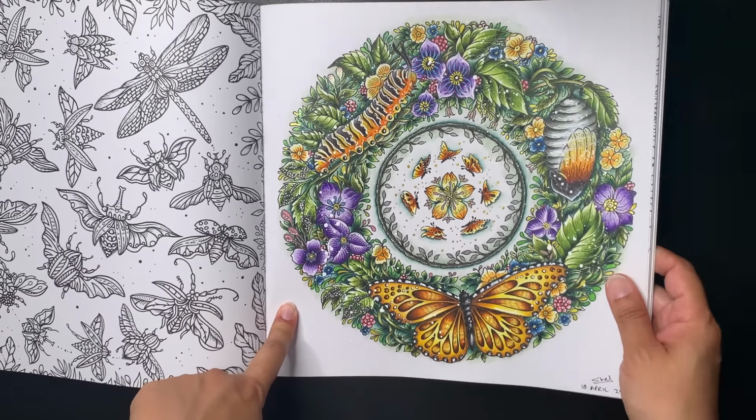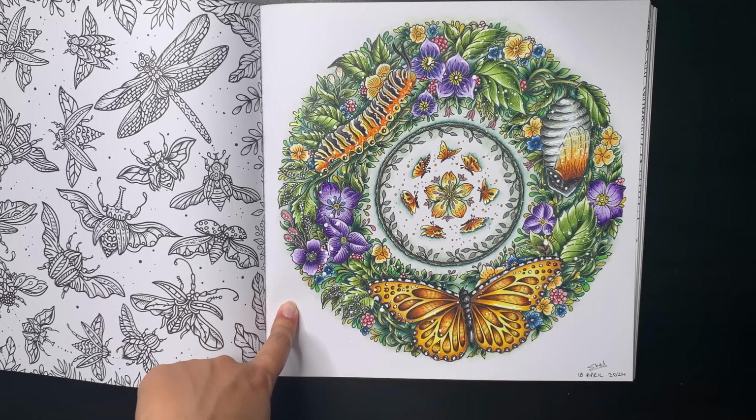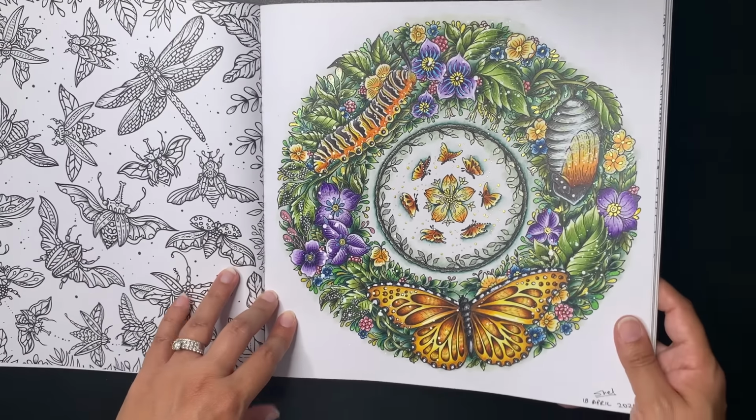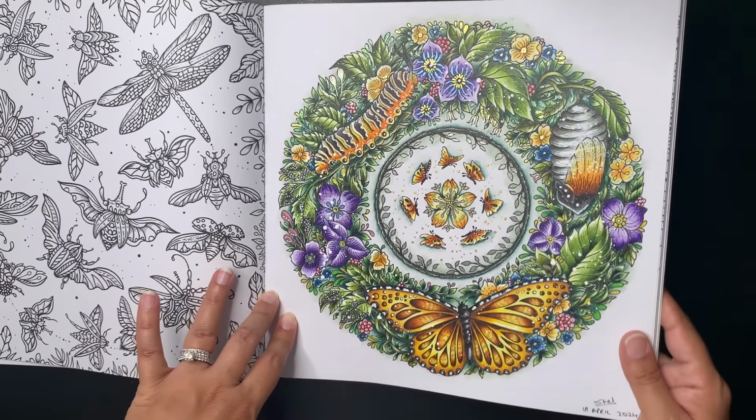So yeah, really enjoyed this. I used Tombow dual brush pens. I used my Art Duro pencils. I used white paint pen, and I used a lot of glitter gel pens and maybe metallic gel pens. But yeah, I love how it turned out.